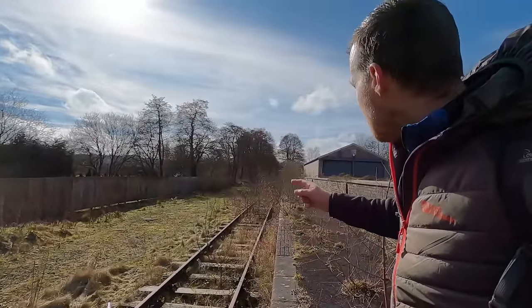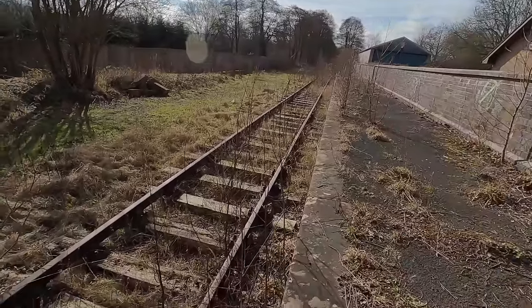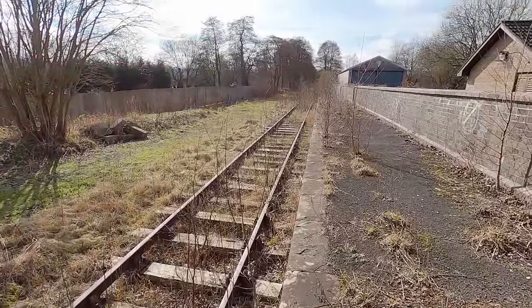So we're going to proceed all the way down there. There's a number of stations for us to find. Some have remains, some have been obliterated. We're going to cross over the Caldon Canal a couple of times as well and hopefully get inside a short railway tunnel down there as well. I'm going to get as far as I can to Stoke-on-Trent. So let's get on with this beautiful looking and amazing historical railway journey.